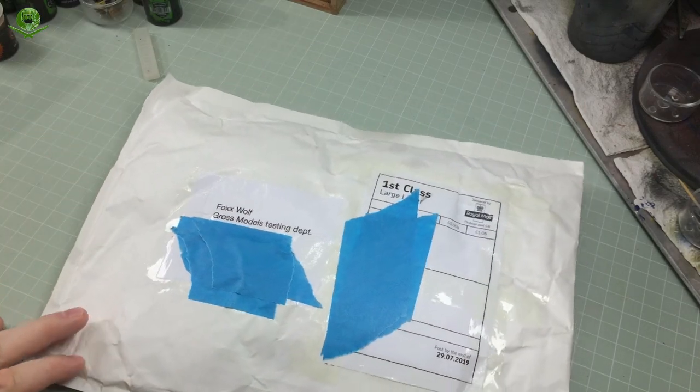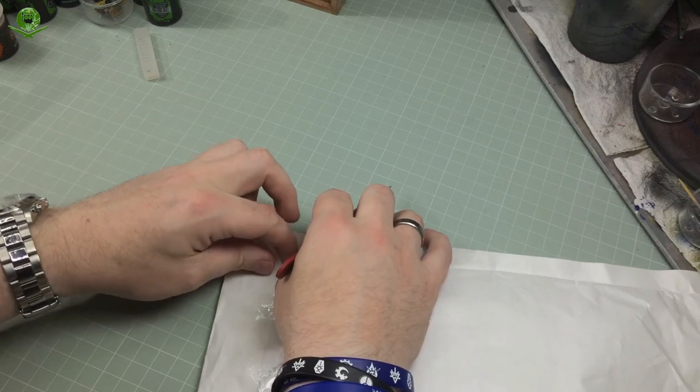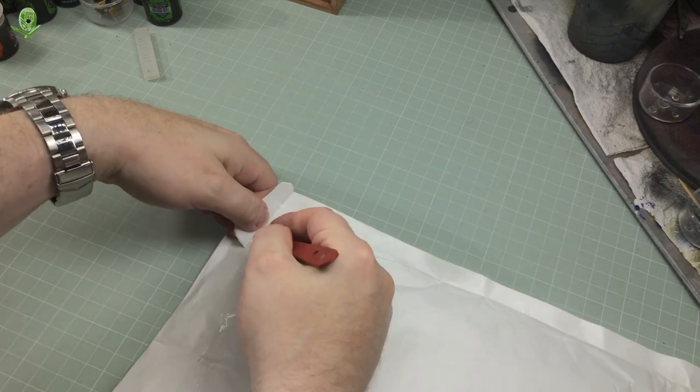Let's have a look at this then. What are you sending me, Chris? I always feel the most intense trepidation. Don't forget, last time he sent me something, it was a ladies' cowboy hat and a fox snood. So you can only imagine what in the name of dog this might be.